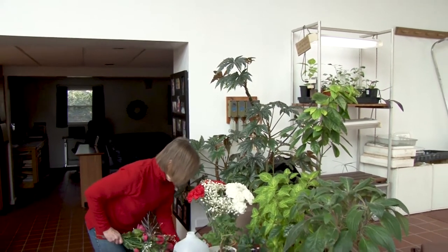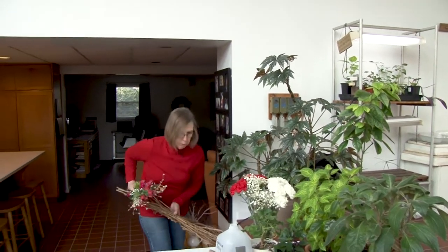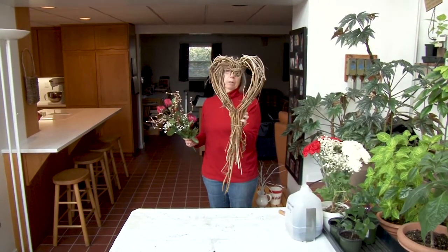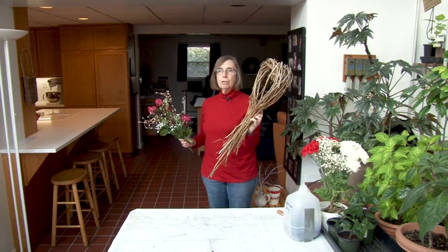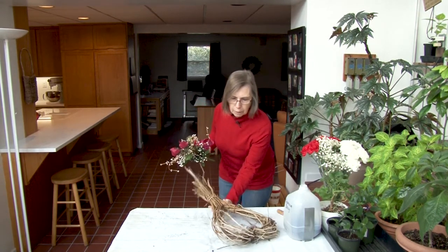Now I need something to hang up by my door. And since Valentine's Day is on the way, I thought I'd make a couple Valentine arrangements. And I have this heart-shaped wreath that I got a number of years ago. I've used it for several different holidays. I've put lilies on it for Easter several years in a row. But this year I'm going to make a Valentine decoration with it.